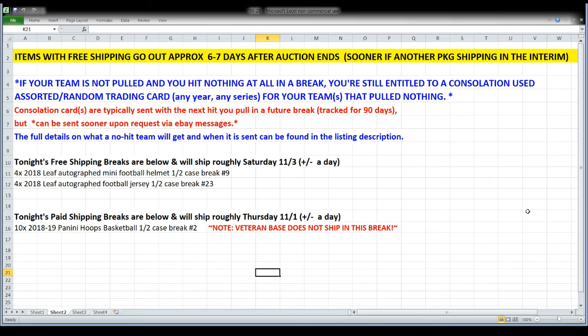Typically what happens is I just hang on to them and I do track them for a rolling 90-day period. And then the next time you have a package that's shipping with cards or memorabilia items, I just gather them all up and I send them all out at once. Now that's normally the way we do it on those free shipping breaks with the consolation cards. If you don't want to wait for that and you want your consolation card sent to you right now with no waiting, that is not a problem. You just need to send me a message on eBay and let me know that, and I'll put that just in a plain white envelope with a stamp and head it your way, okay?